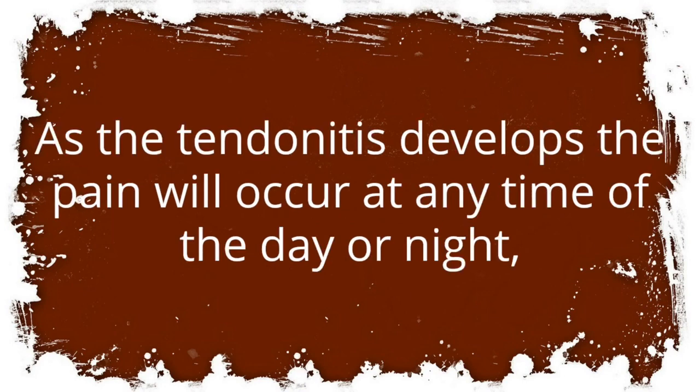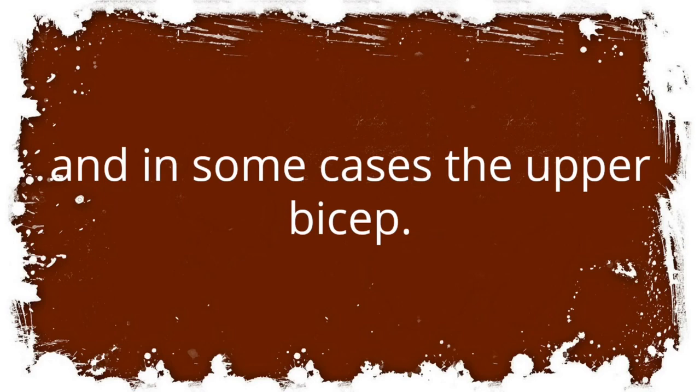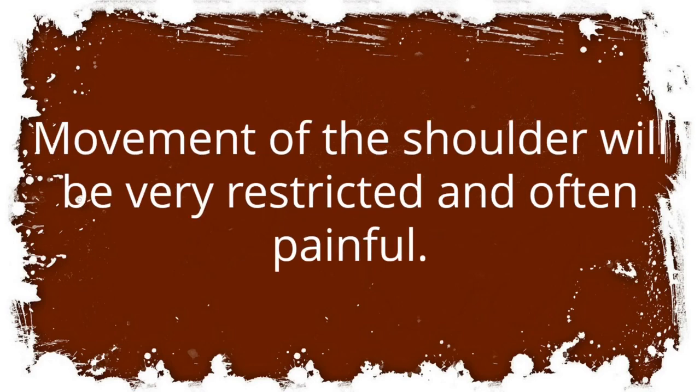As the tendinitis develops, the pain will occur at any time of the day or night, even when you are sleeping. The area where the pain occurs will get larger, often encompassing the entire rotator cuff area, and in some cases the upper bicep. Movement of the shoulder will be very restricted and often painful.